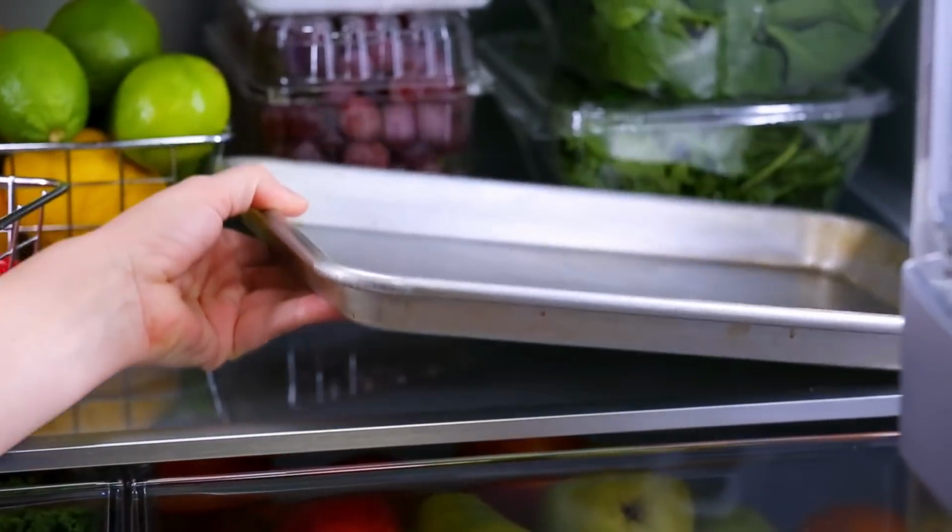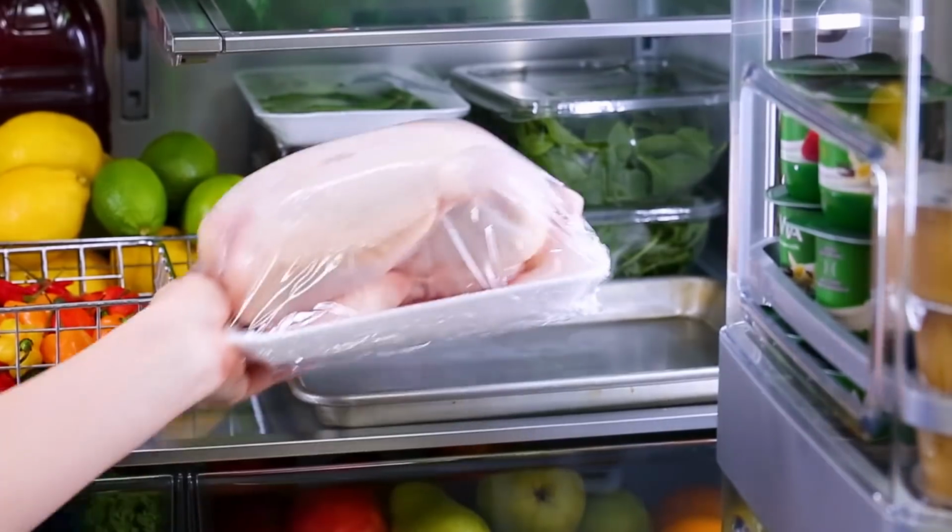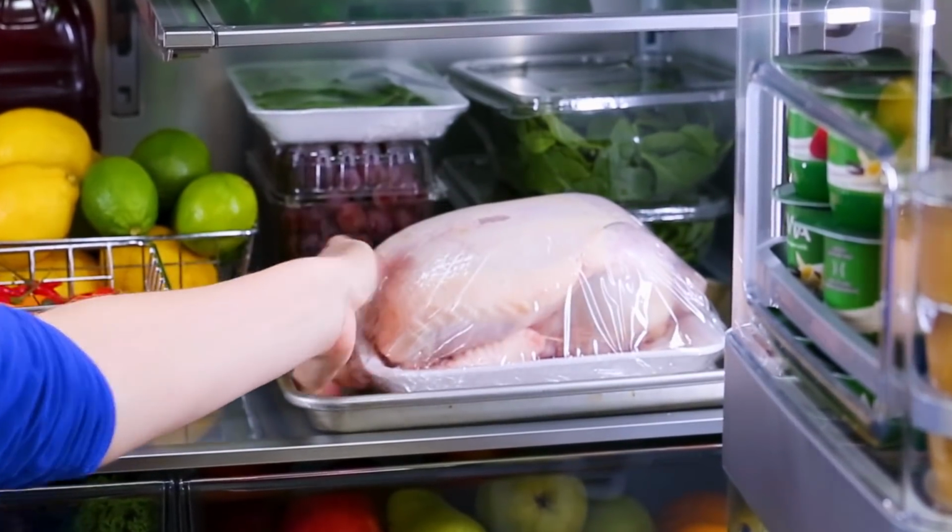When it comes to storing raw meat, I always recommend storing it near the bottom of the refrigerator where it's coolest and it can't drip and contaminate other items in the refrigerator. I also recommend either using a bin or a rimmed baking sheet to keep them contained.